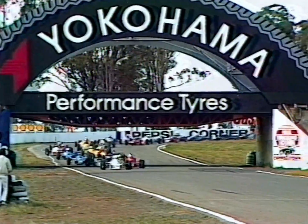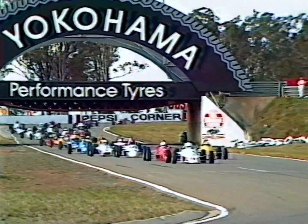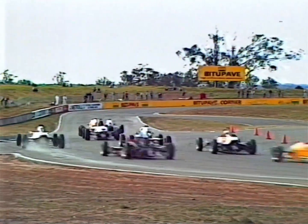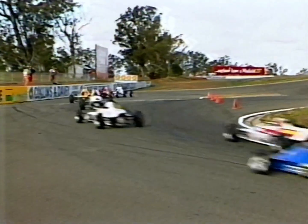Roberts on the outside of him. He's done a very, very good job. Yeah, and Jeffrey Walters just getting shuffled out, Wilco. I thought he was going to get caught out wide there, Roberts, but he's done very well to slot into second spot, going under the bridge for the first time. Some shuffling back in the pack. Walters managing to hang on to that third spot, one car length behind the top two.